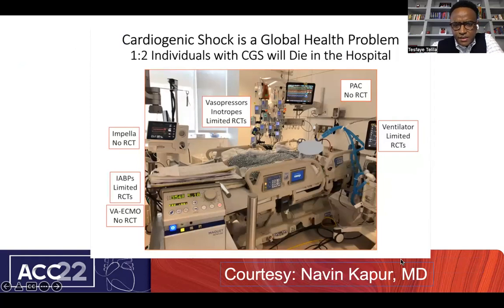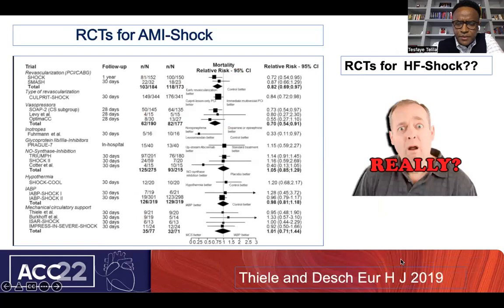As you can see here, most of the things that we try to do to salvage these patients is actually based on very limited randomized clinical trial data or no data at all. And if you also look at the randomized clinical trials that are performed in the shock space, most of them, in fact, were performed with an emphasis on acute MI shock, and there's very limited to no RCT data specific to heart failure patients.